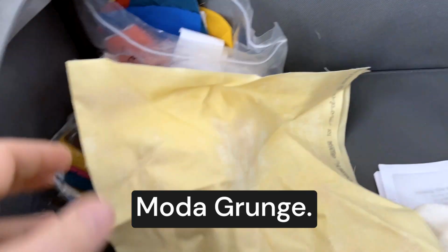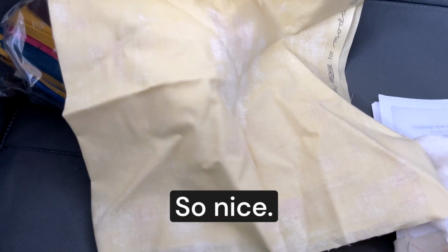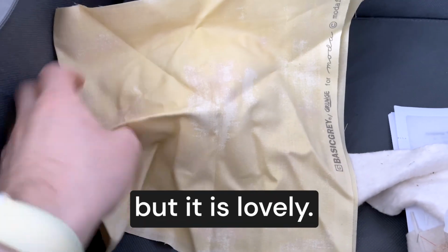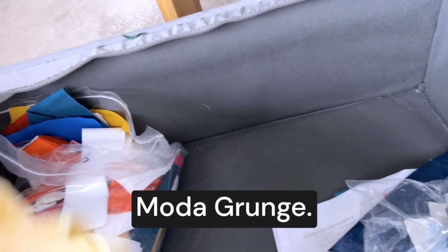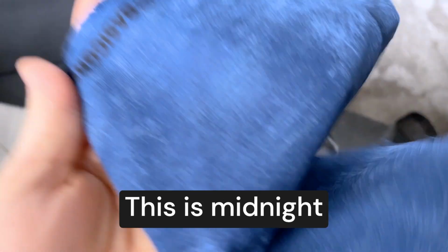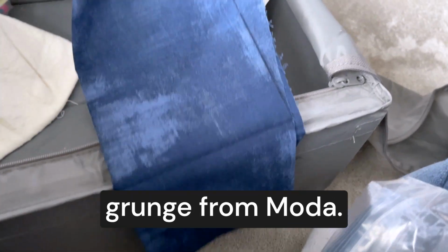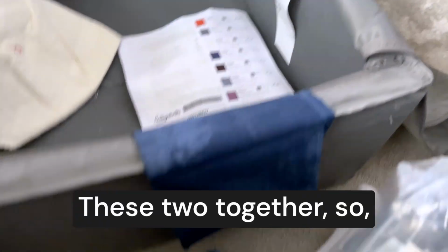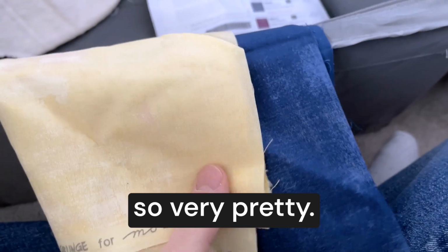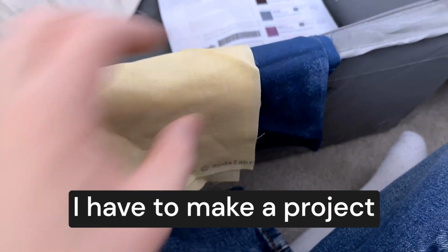Ooh, this is a fat quarter of lemon Moda grunge. So nice. I do love that fabric. So expensive though. I'm not sure it's worth the money, but it is lovely. Moda grunge. So these are big bits. Ooh, there's midnight. This is midnight grunge from Moda. So pretty. These two together. So very pretty. I have to make a project with those.